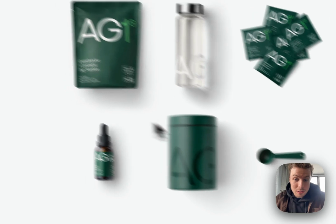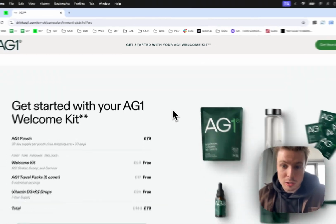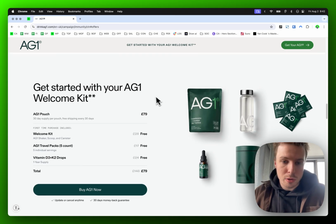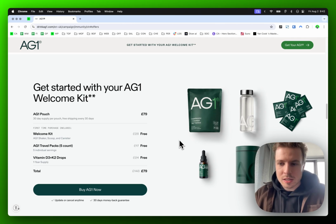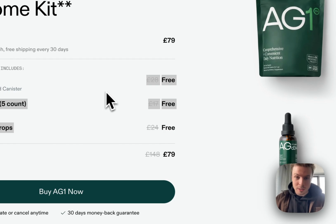They've been running this for a really, really long time now, so it's obviously crushing for them. But I just know by looking at it that it's crushing for them, because I would feel compelled to purchase this if I knew that not only am I going to get the pack, which is what I came for, but I'm going to get the free bottle, the shaker, the scoop, the canister, the travel packs, and also the vitamin drops, a 1-year supply of that. See what I mean? And the thing is, this is not really going to hurt their margins because they know that their lifetime value for a customer is worth so much more than these free gifts that they're giving away.